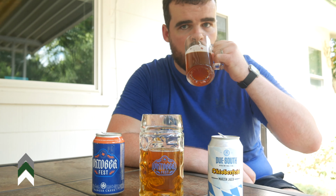Criteria 3 is my favorite. That would be flavor. So let's see what the beers have to offer. So the flavor profile in Due South is really interesting. It has that toasted maltiness that you would expect, but it's not quite as deep as you might expect. That said, it is really well balanced, and you get a very solid flavor from the front end to the back end, and then into the aftertaste as well.